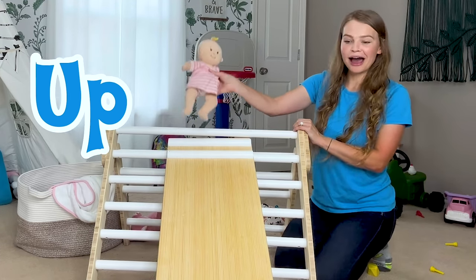Let's see what's inside. Oh, there's some paper and markers. Let's draw together. We can sit quietly together and draw. All right. Let's see. I'll draw with a purple marker. Let's see. What should we draw? How about a heart? Because I love playing with you. A heart.